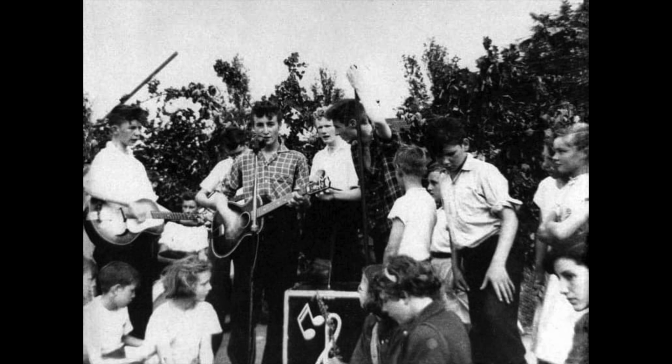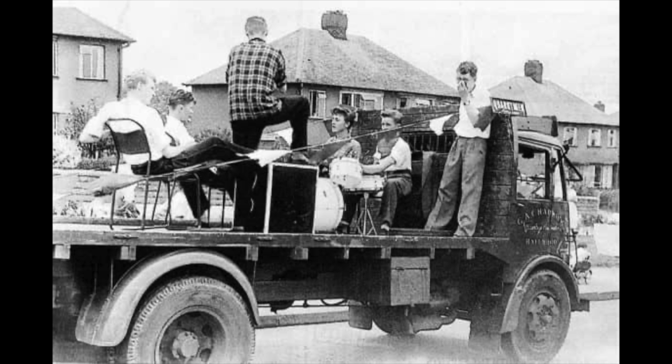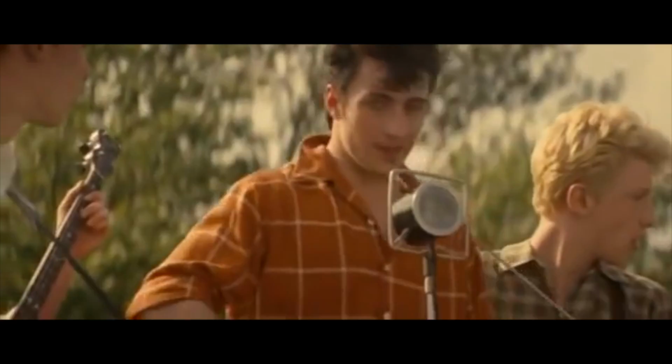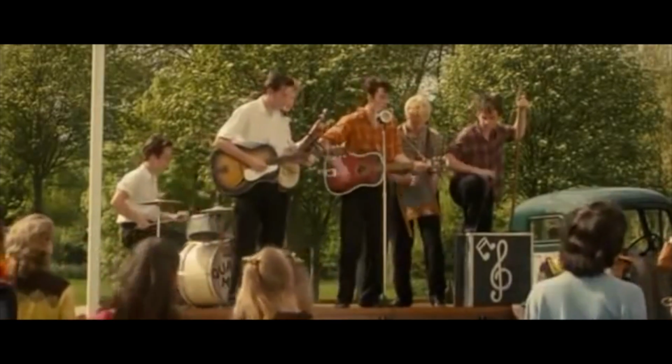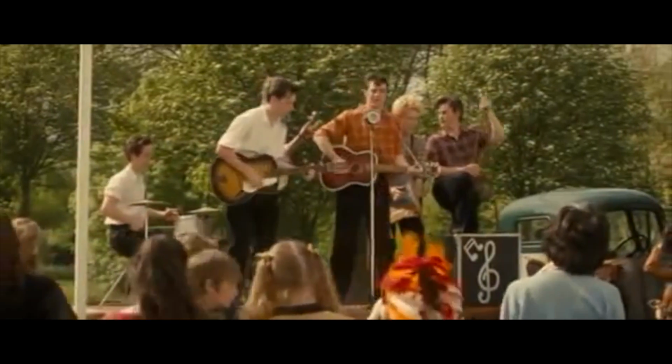It was a Saturday afternoon and Paul had gone along to the fete with his friend Ivan Vaughan to watch John Lennon's group, the Quarrymen. The group took its name from Quarry Bank High School, which all members attended. The Quarrymen played on a makeshift stage in a field behind the church.